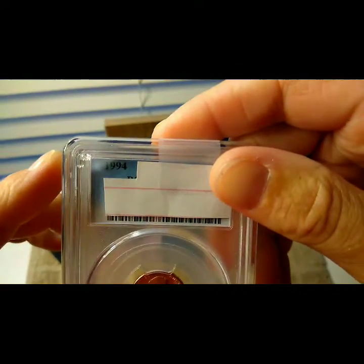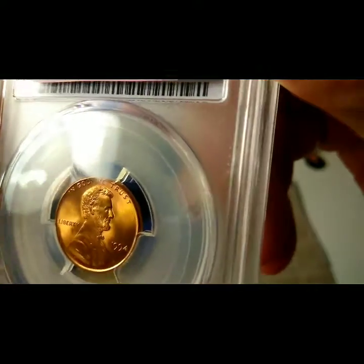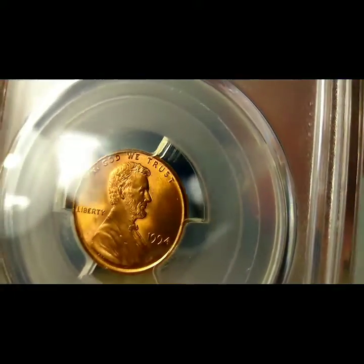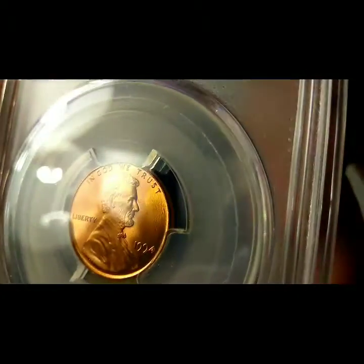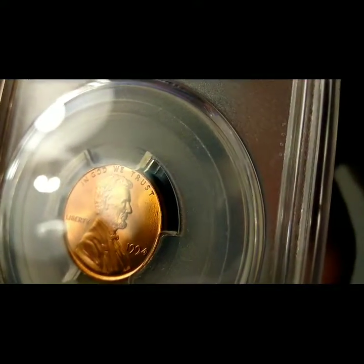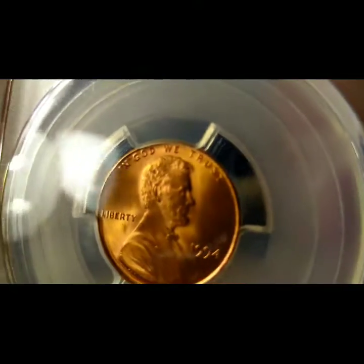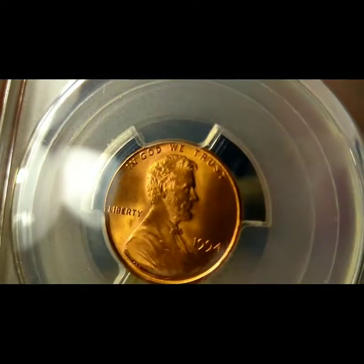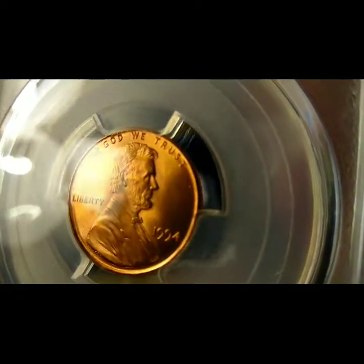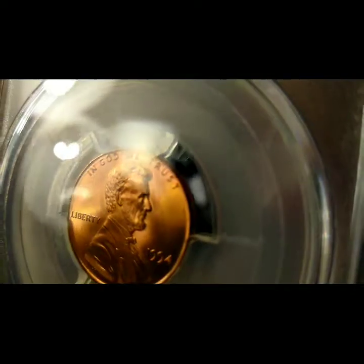And the last one's a 1994 Philadelphia Lincoln Memorial. And this one actually has a little bubbling. I know that's how the coin is, but that almost looks like the little acid bubbles that zinc pennies can get. The side that Liberty is on looks pretty well clean. Not seeing much else but that little zinc bubble.